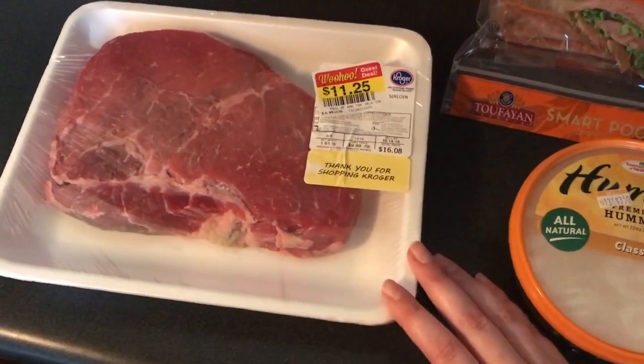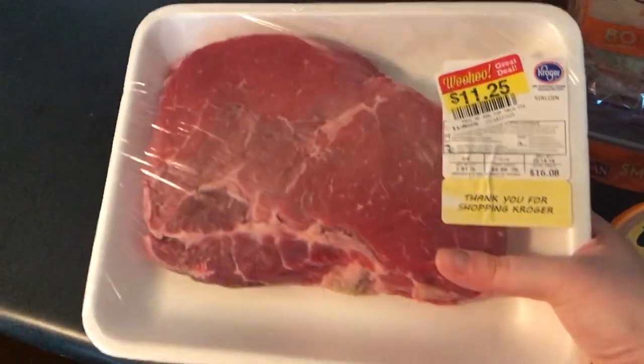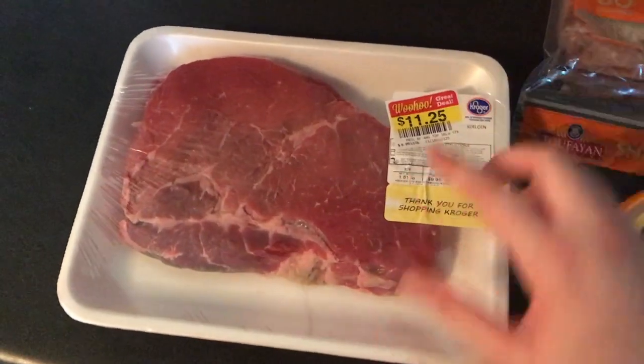However, I found this. This is a top sirloin steak, and it's really thick and huge. It's 1.6 pounds, was $16.08, and it was marked down a little bit, down to $11.